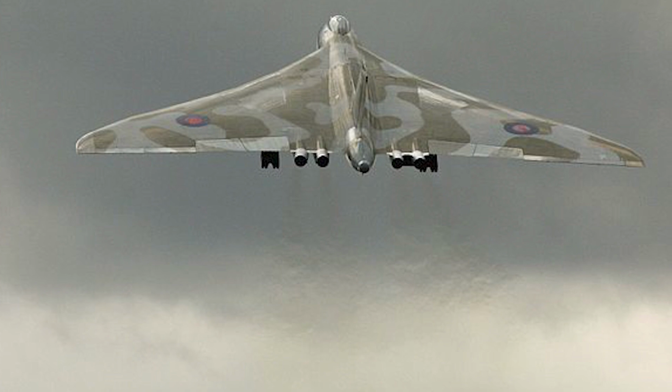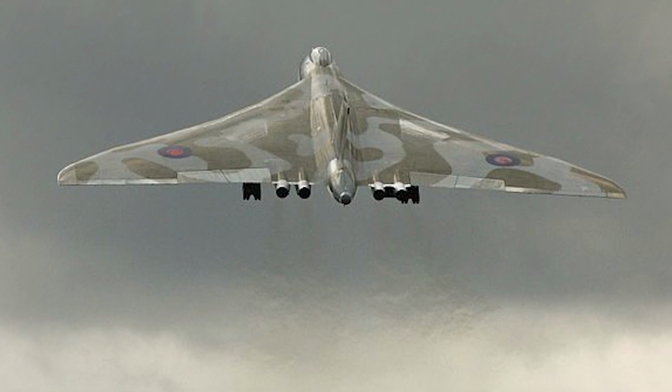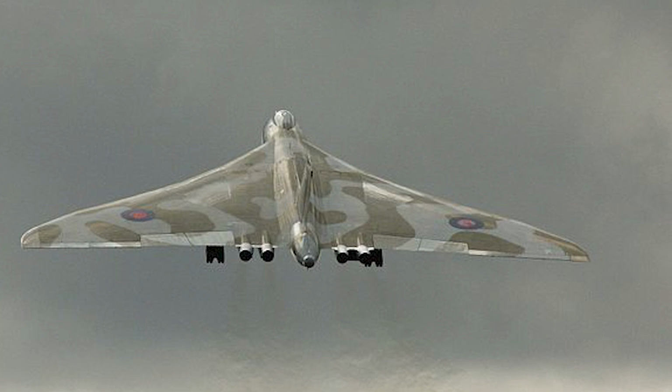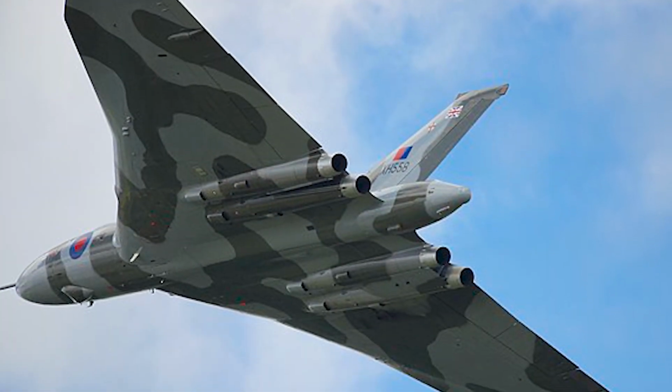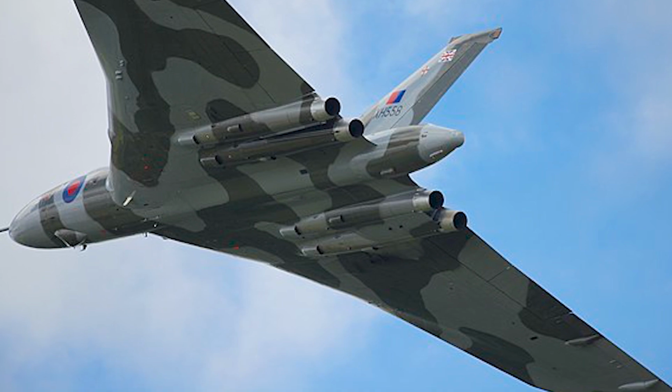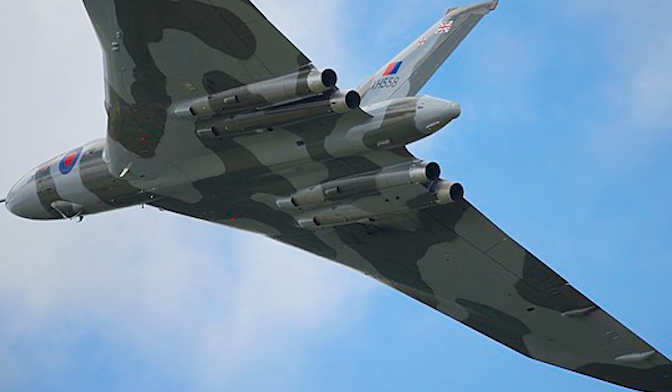In addition to the H2S radar system, the Vulcan featured an automatic gun laying turret, or AGLT radar system. Working in conjunction, these two systems provided precise range and angle measurements to the target, which greatly enhanced bombing accuracy.